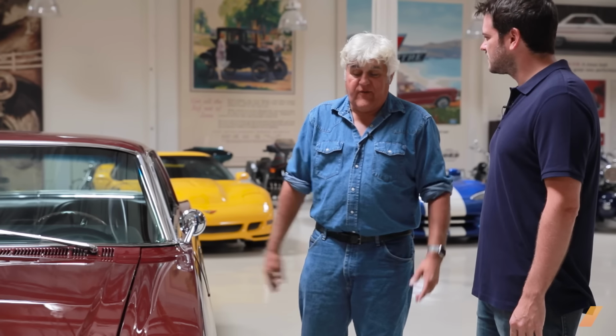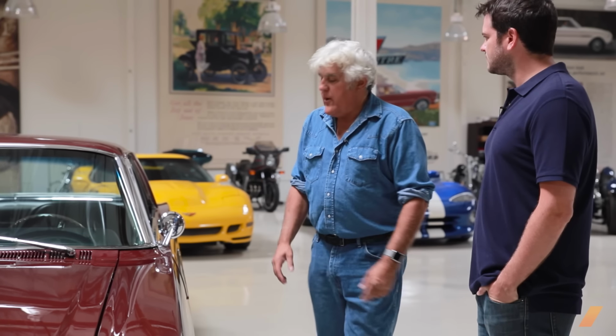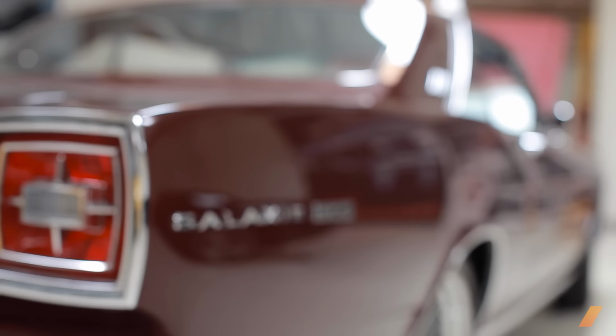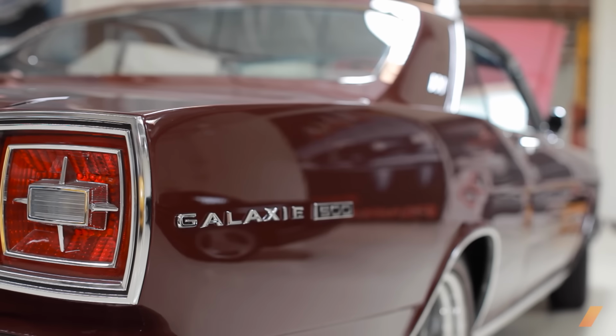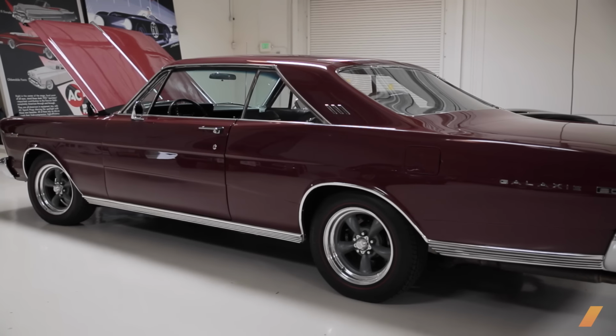I searched high and low to find one. The 7-liter was only in '66, and then in '67 it was an option, an option package on a Galaxie. So I wanted to recreate the car I had when I was a kid, and we put a Roush 511 in it, here we'll take a look. And we put a 6-speed in it.